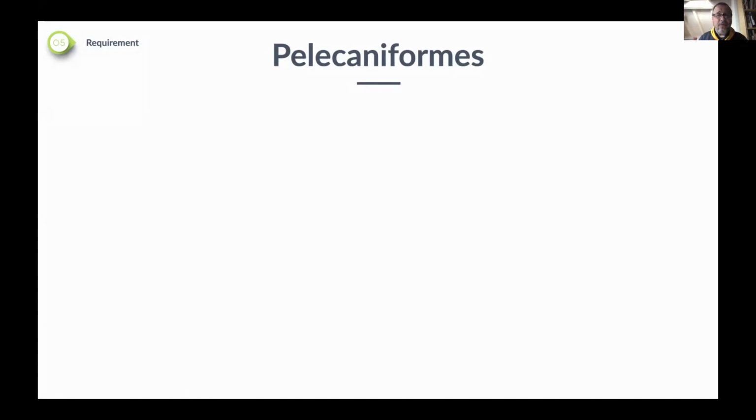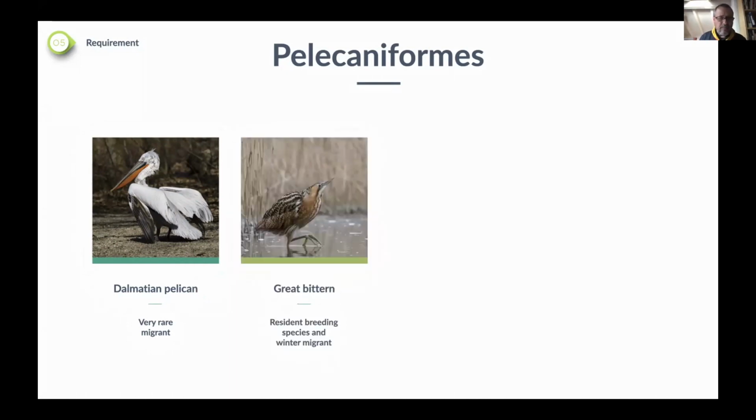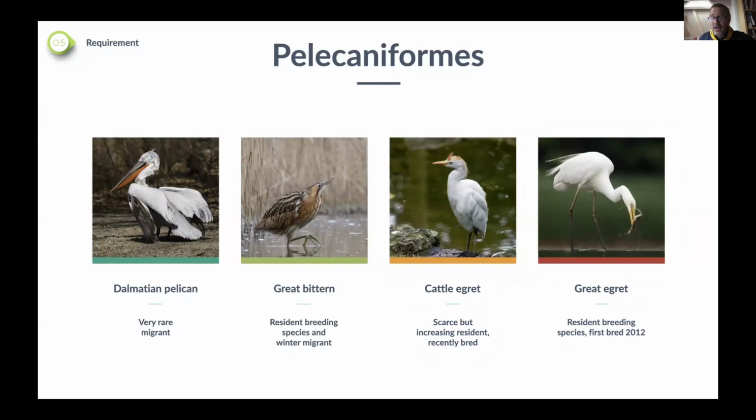Now, the pelecaniformes, I'm positive some of these you have seen already. You have the Dalmatian pelican, a big, big, big bird. Then you have the great bittern, which you would never think belongs to this order, but yes, this is a small one. The cattle egret, you can see them as you drive, in the fields. And also the great egret, we have them also here in Switzerland. You can see those two, the pelecaniformes.